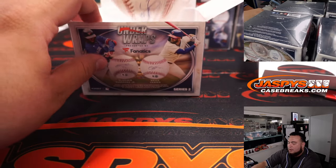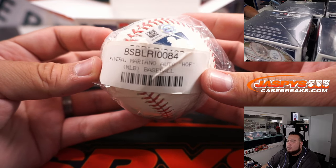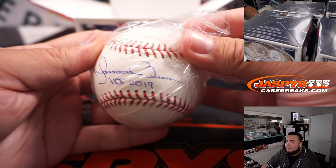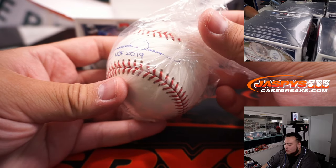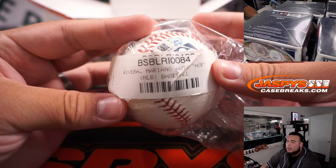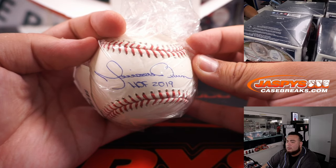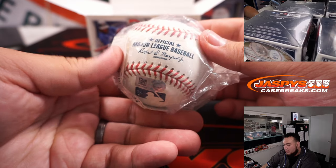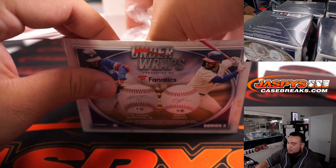This ball's flipped backwards. Ooh, Mariano Rivera. Hall of Fame, 2019 inscription. Back-to-back Yankee pitchers right there, right on the sweet spot. That's a pretty sweet one right there. Mariano Rivera. I think this is just a normal Major League Baseball. That is pretty sweet. That's a nice third baseball right there.